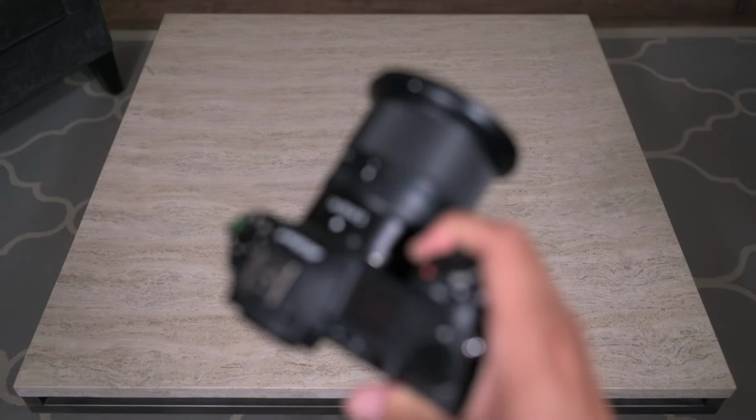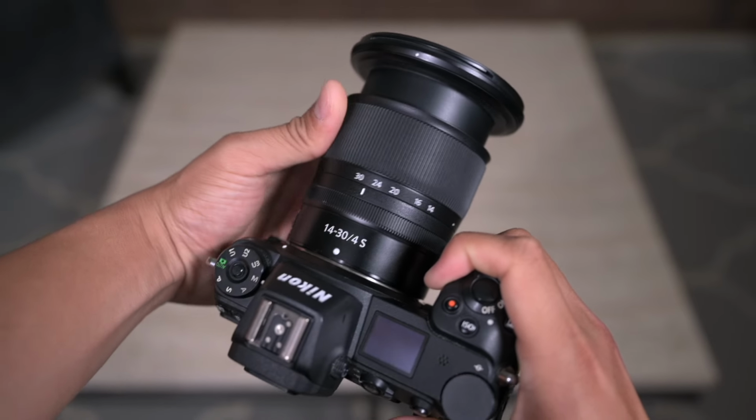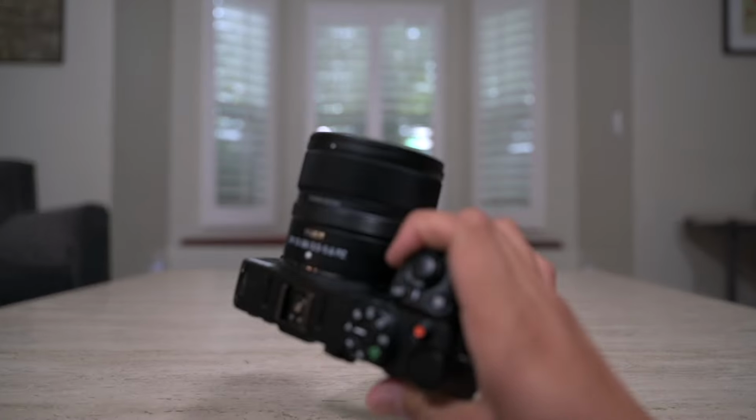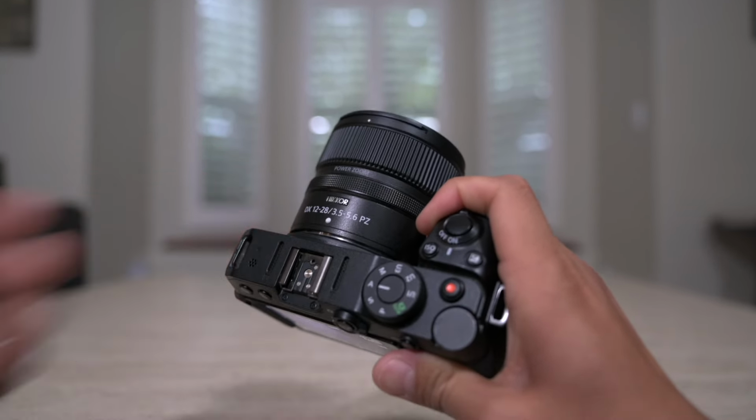Something else to note with the 14-30 is that the barrel will extend when you're zooming. Now, this could suck in a little bit more dust into the lens versus the 12-28 being a completely internal zoom, and having the power zoom here is really interesting because we get that internal zoom, but we also don't have to really worry about dust getting sucked into the lens, and I think that's a major component of why the 12-28 is so good.